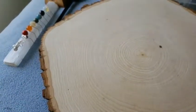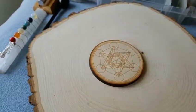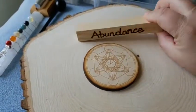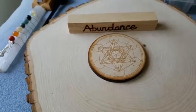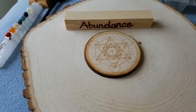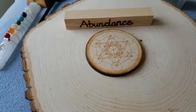So another thing I have is these little abundance kits I made. I only have a couple available, but I have this little wood stand for the bigger stones, if you guys have seen. Sorry, I'm trying to hold the camera and pull stones out of bags. I should have planned this better.